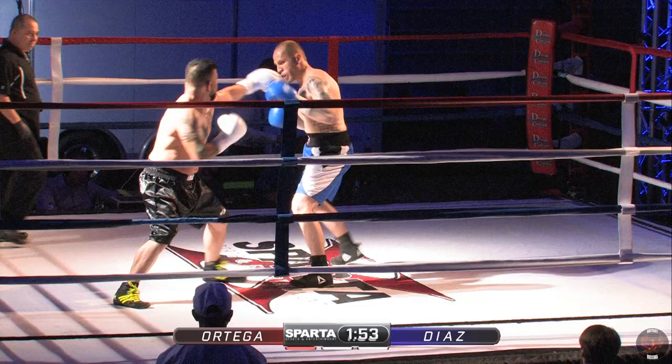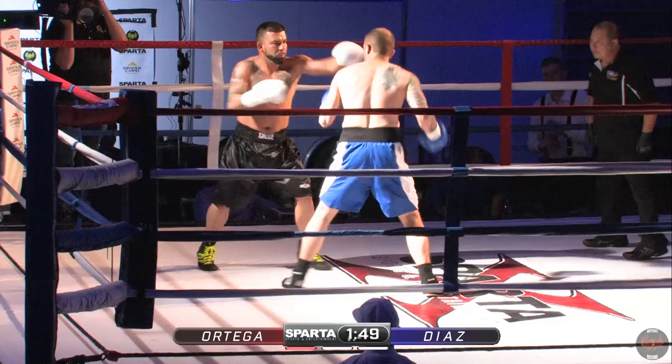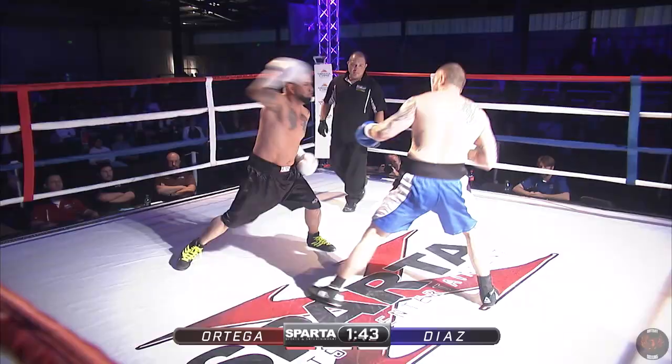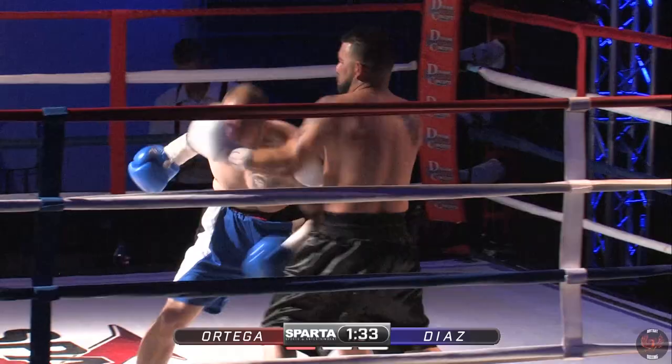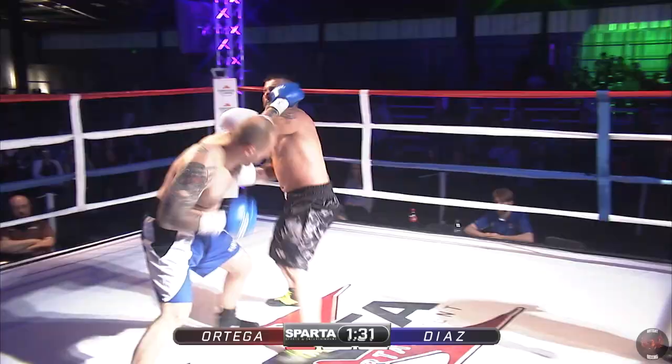Immediately, we see Ortega getting off with a powerful overhand right. Looks like more than a 2-inch height advantage there for Mr. Diaz. I was going to say that as well. Definitely a good reach advantage for Diaz, too. I'm surprised that he's not rifling some jabs out. There's one. Big right hand to the body, though, by Diaz. And a nice little mix-up there. And then Ortega charges forward off the ropes.